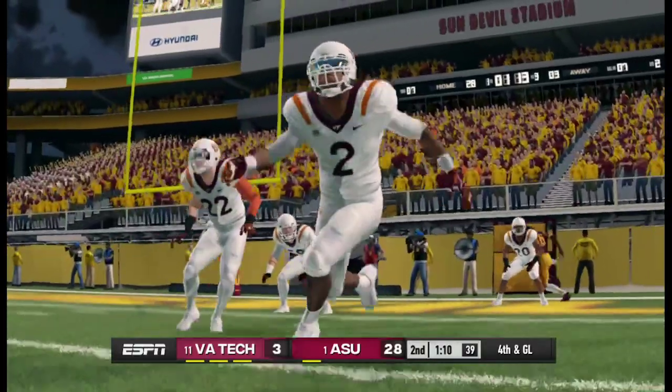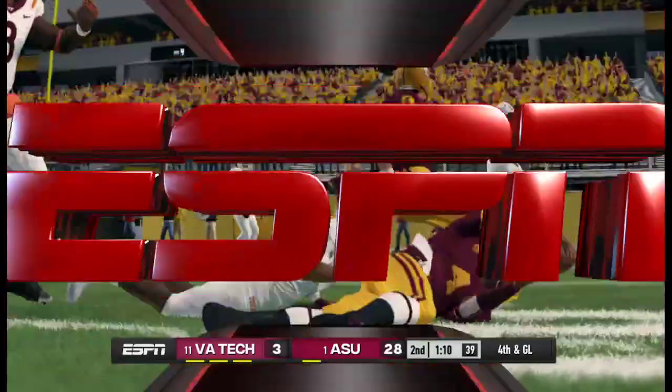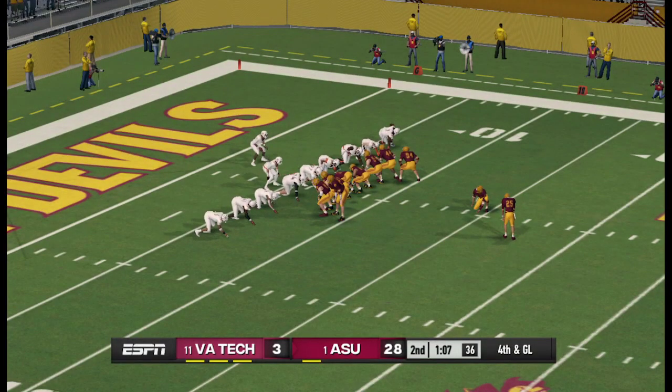And I would expect Arizona State to kick a field goal here after they let most of this clock run out. It's going to be a 25-yard field goal try. Got a lot of time to waste. Going to have about 30 seconds left for Virginia Tech here in the first half.